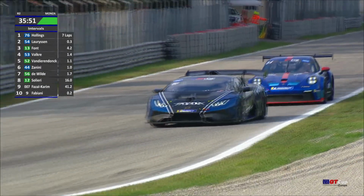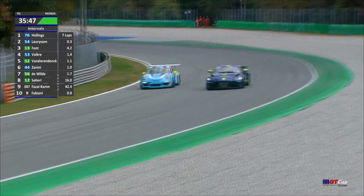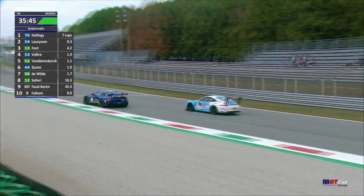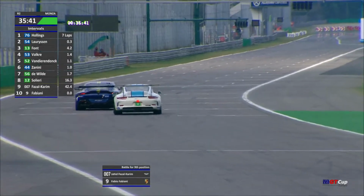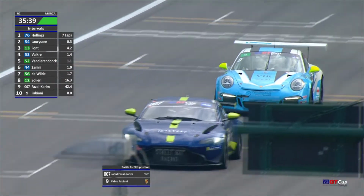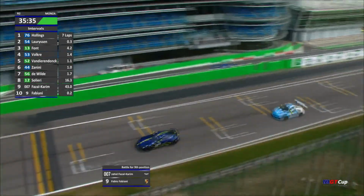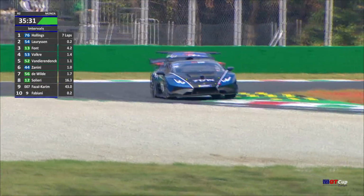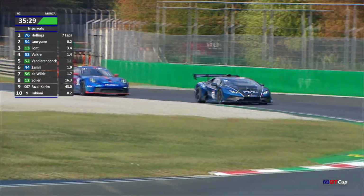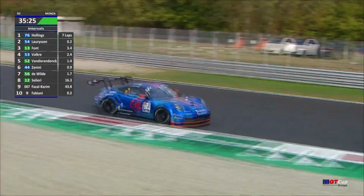The penultimate round of the championship. Larison has tried absolutely everything. The inside, the outside, hasn't been able to do it. As you look at Faisal Karim in the 007 car come onto the straight. Across the line, right behind him is Fabio Fabiani for SP Racing, sharing the car with Stefano Zerbi. Down into the first corner, the French driver, the aerospace engineer. Much better run from Faisal here, Jahid Faisal Karim this afternoon.